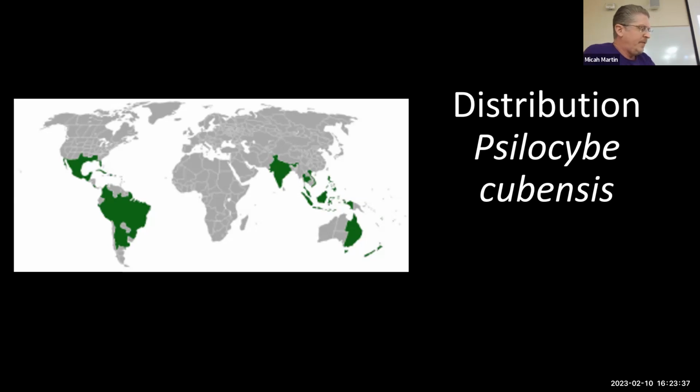The natural range of cubensis has been observed throughout the southwestern United States, Mexico, Cuba, Central America, South America, India, Southeast Asia, and Australia. And like I said, we're not going to go into all of the different psilocybe species, but as far as I know, psilocybe mushrooms are found in all of the continents of the world, except Antarctica, of course. And so they have an extremely broad and wide distribution.